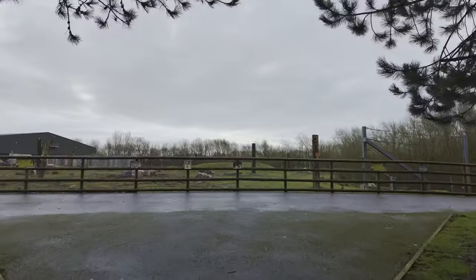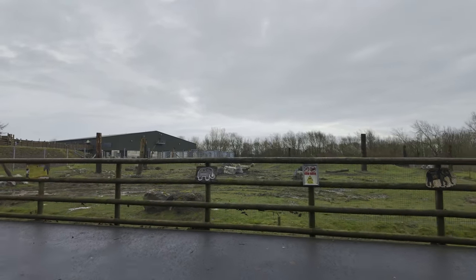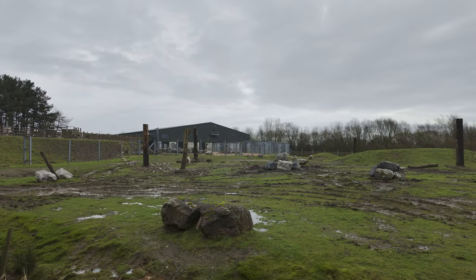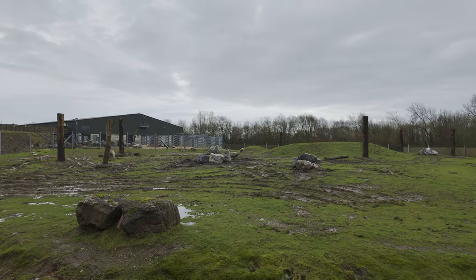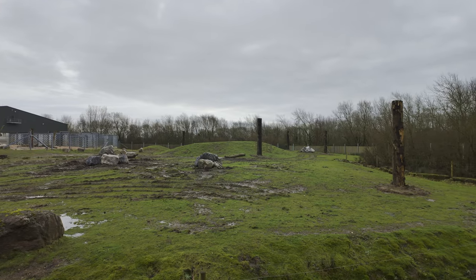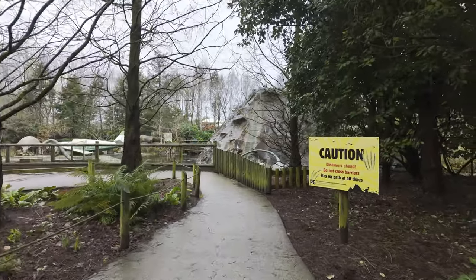We'll just have a little look. Listen to the robin. Yeah, it does look a bit of a mud pit at the moment. Hopefully it'll be a bit drier in the summer. Let's carry on this way.